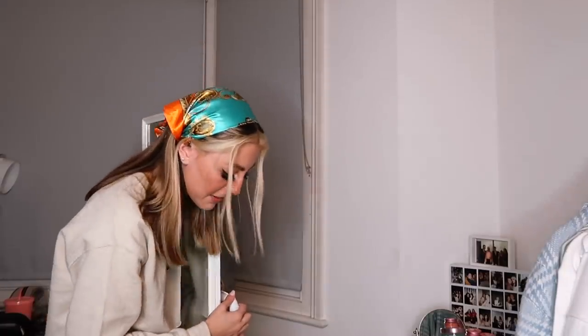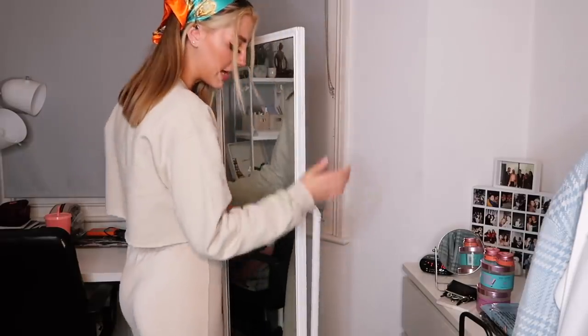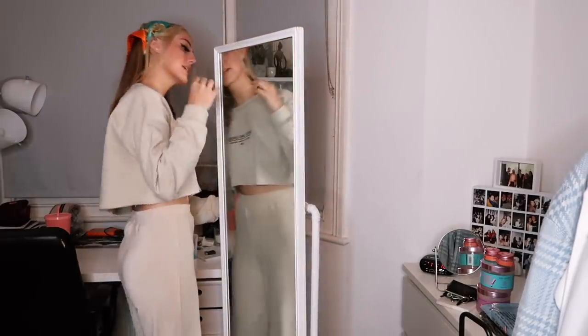How the fuck? Holy balls, man. Fun fact, my granddad actually made me this mirror. I don't know if you can tell from the back. It's made out of old piping and a mirror that used to be in my conservatory.